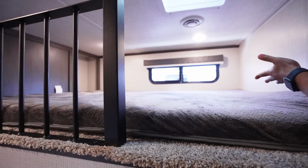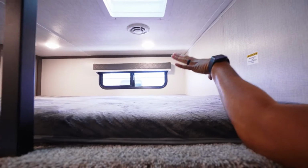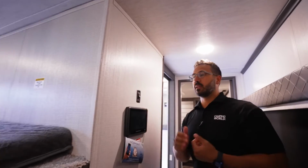You can easily fit 2 kids, honestly, probably 3 with the size of this. You have 800-pound weight capacity. So even if 2 adults want to be up here, again, it's a little bit tougher to climb up just because of the space for an adult, but you do get the ladder, making life a little easier.